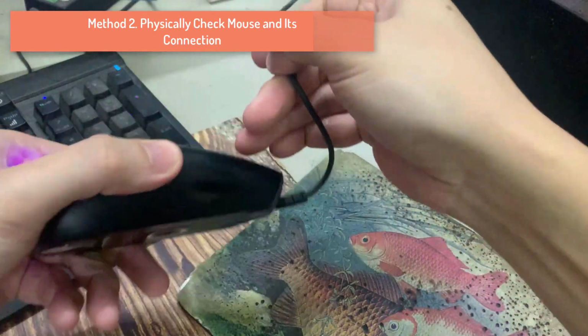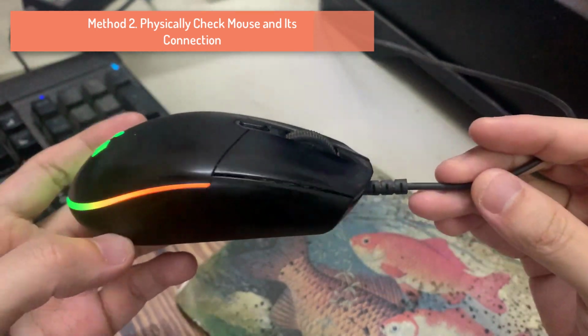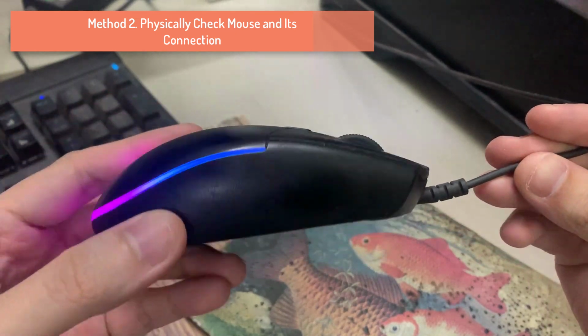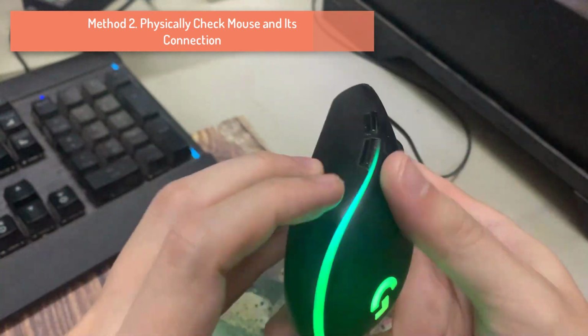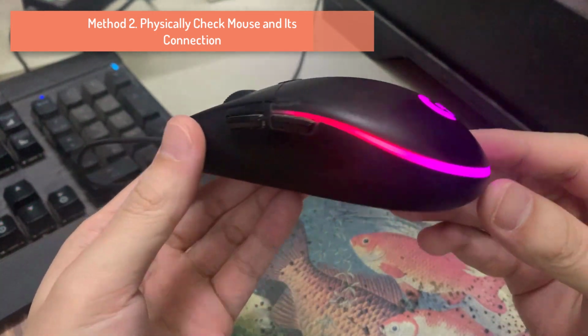Method 2. Physically check mouse and its connection. Once you've ensured that the dirty surface isn't causing the mouse cursor to go crazy, physically inspect the mouse. Ensure there's no physical damage to the mouse or its cable. Make sure the connection is not loose, and the port you're connecting your mouse to isn't faulty.